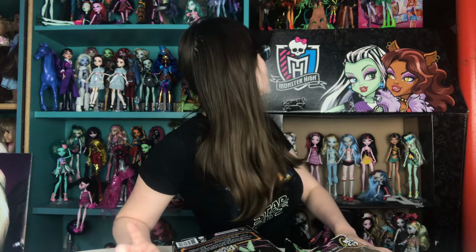And the last doll, other than those, that I unboxed for Monster High was, I believe, Garden Ghoul's Twyla, but I can't 100% recall which one was the last one. But yeah, I haven't unboxed a Monster High doll since my 18th birthday, so it's been a minute, so it's kind of exciting to be unboxing these today, and both of these have entered my life in different ways, even though they're from the same line.